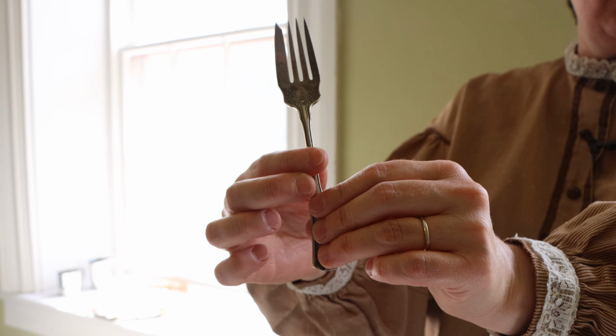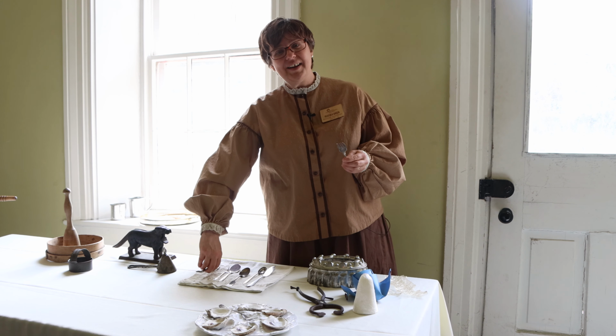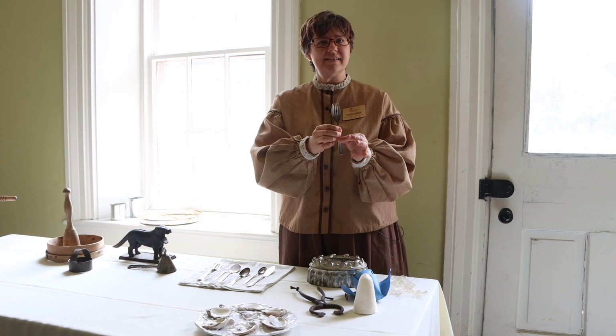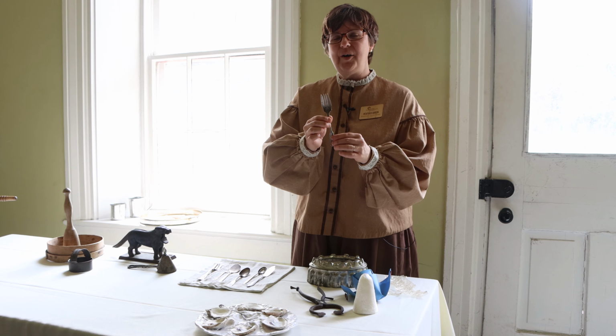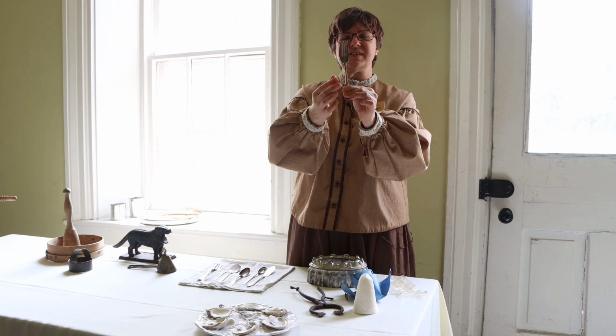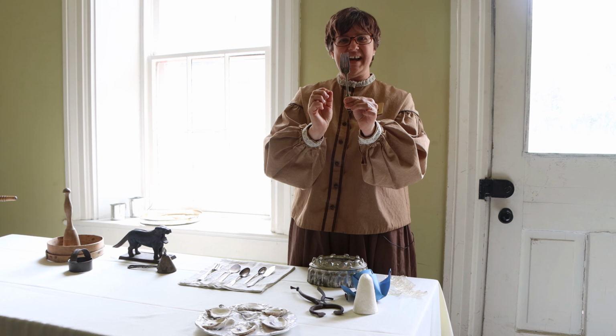This is what you use. It's a very substantial fork, so you use it to eat a substantial food. At the very end of your meal though, usually your desserts are not very heavy, but occasionally your dessert's going to have a crust on it. So if you looked carefully at this fork, you'd see that one side is a little bit thicker and the others are just normal tines of a fork.